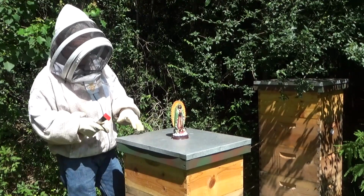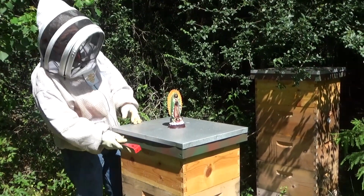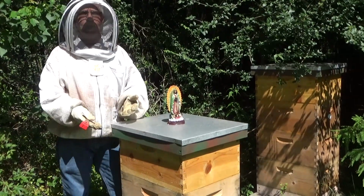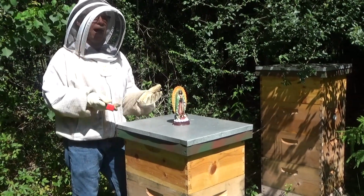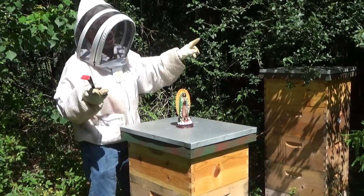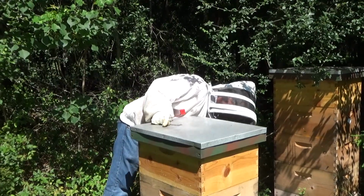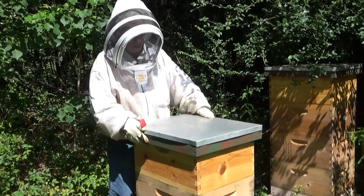So what I'm going to do is lift this lid and pop the inner cover and show you the amount of bees that come out of here. And then I'm going to go over to that hive, lift the lid, and then I'll show you what I'm going to do different. So we're going to lift our lid.